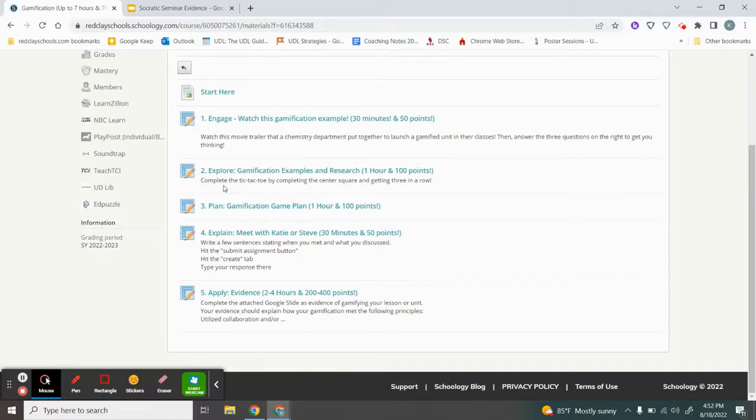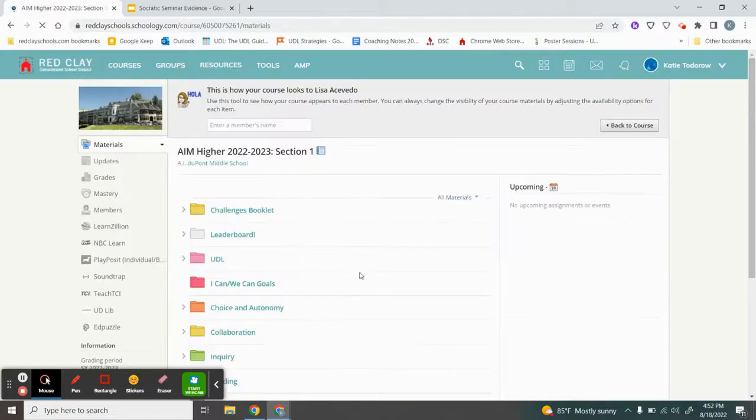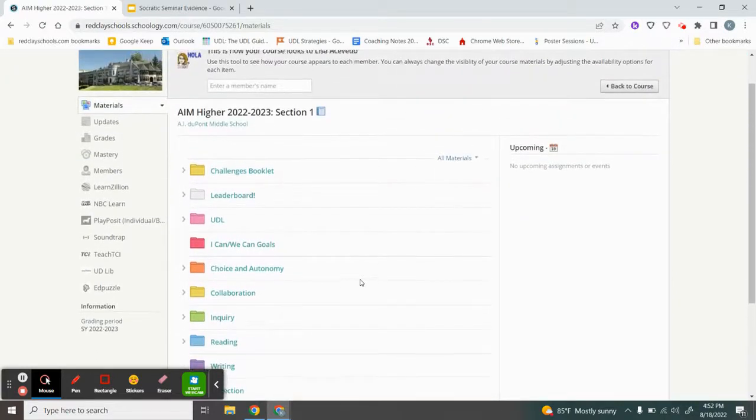If you choose to do gamification, say, as an example, at the beginning of the year, you don't need to do all 7 hours. You can just do 2 hours worth of this work, and that will be sufficient to give you credit for the beginning of the school year professional learning. So that is our introduction to the AIM Higher course in Schoology.